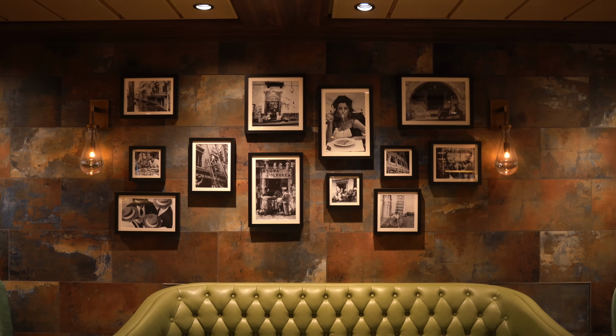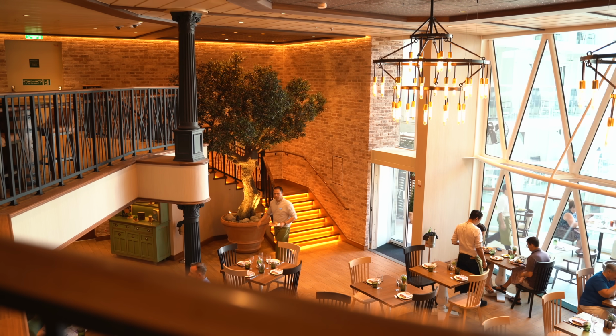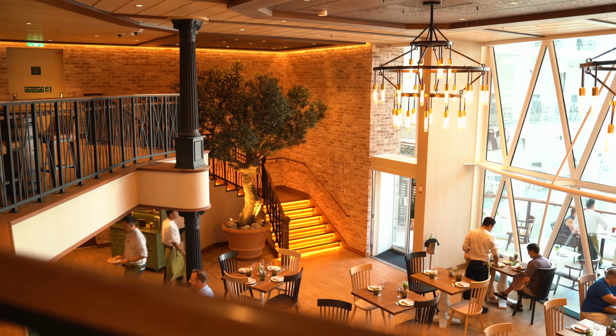It's got a 2-deck experience toward the aft. So towards the boardwalk, it overlooks it, but you can see the wake of the ship in the back, which is just really, really cool. Get some tapas, get some wine. If you like, you can just hang out there and day drink.